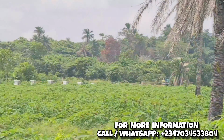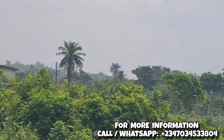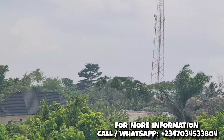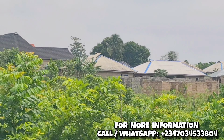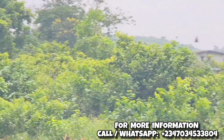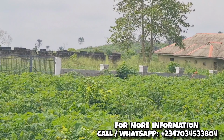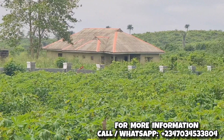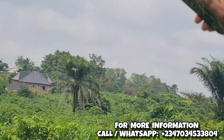Okay, the road in front there. Beautiful. There are houses around this axis. You see those houses? Okay. So the road that comes straight from the gate, that means the last plot. There's a road that passes through that last plot, coming straight from the gate.